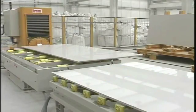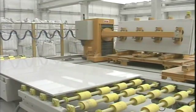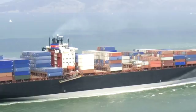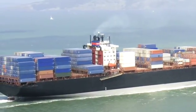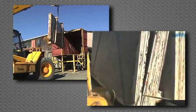The freshly cut slabs travel through a polishing machine. Now that they're nice and glossy, they can be grouped into bundles and prepared for shipping. Containers full of slabs travel across the oceans from all over the world to get to our yard. Here they are carefully removed from their packaging and placed on A-frames for your viewing.